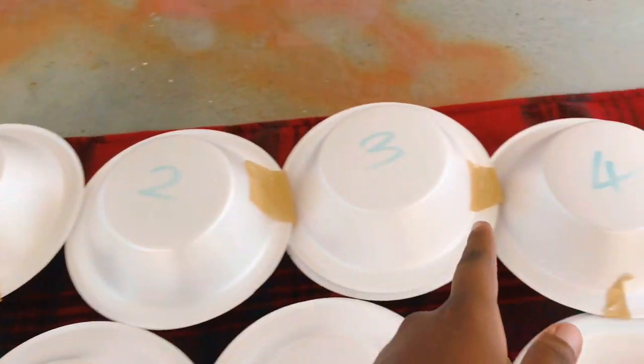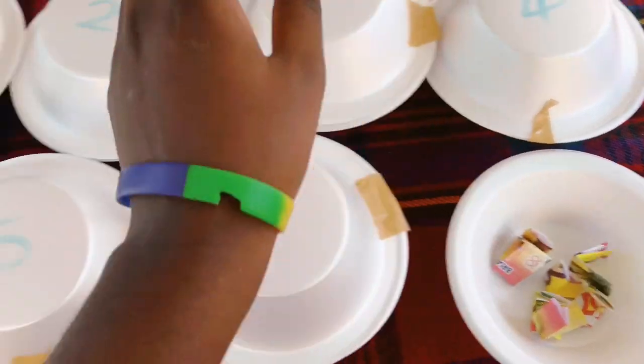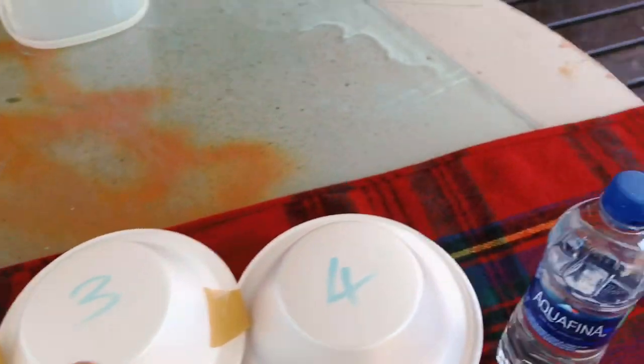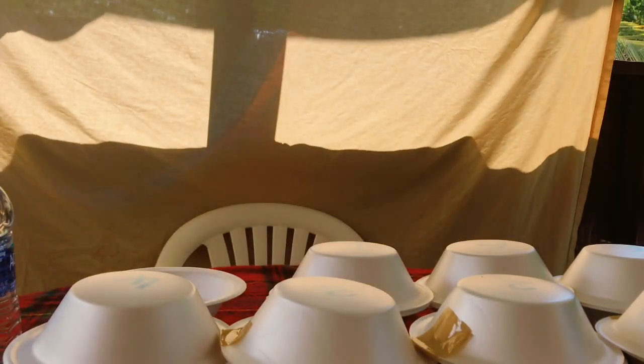We have 7. I'll be grabbing the numbers from here. Once I pick a number, I read it. I have to pick the bowl that the number is on, and then I have to eat it. Basically, you know what it is. You know the drill. Have the camera ready.